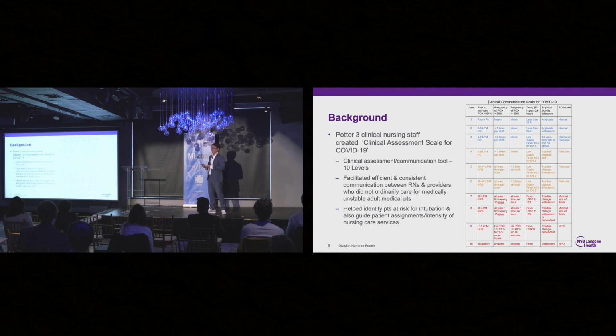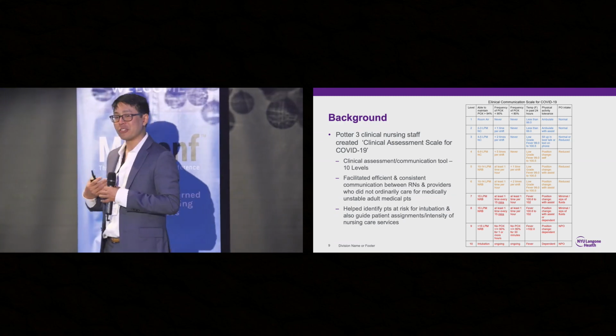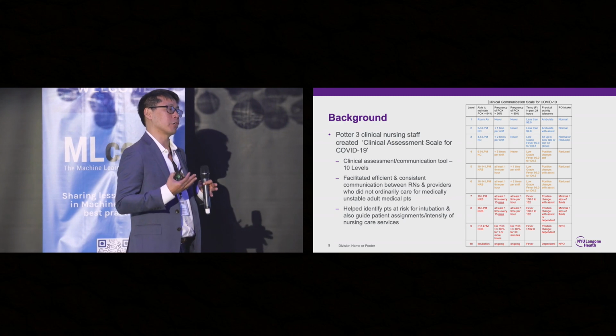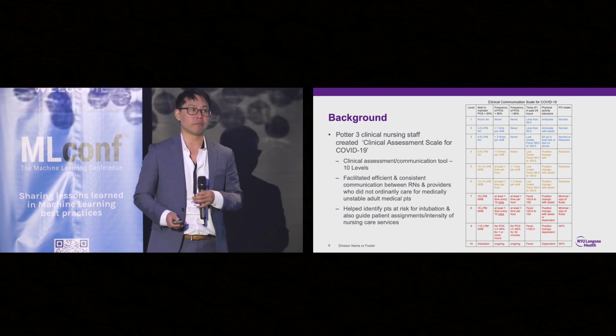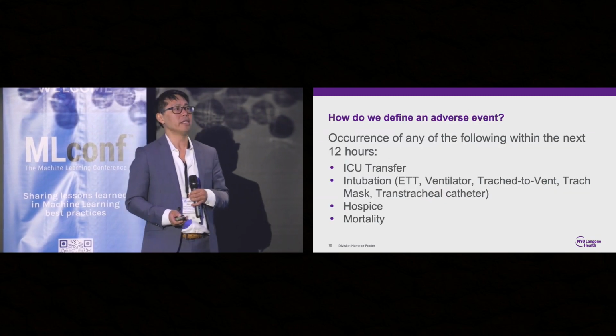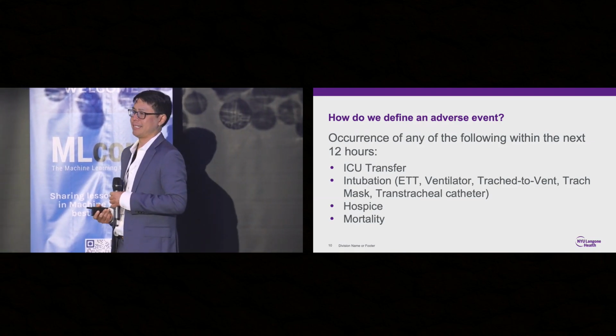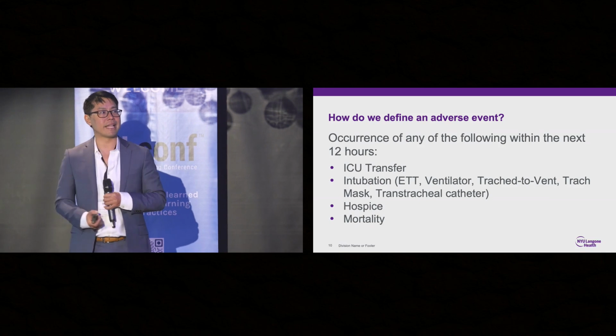So they came to us and said, hey guys, we're trying to do this. Do you think your team could help us come up with a better model, a better way to communicate about the risk of our patients in the future? Toward that end, we defined more precisely what it means for a patient to be sick, and we defined it as an adverse event.